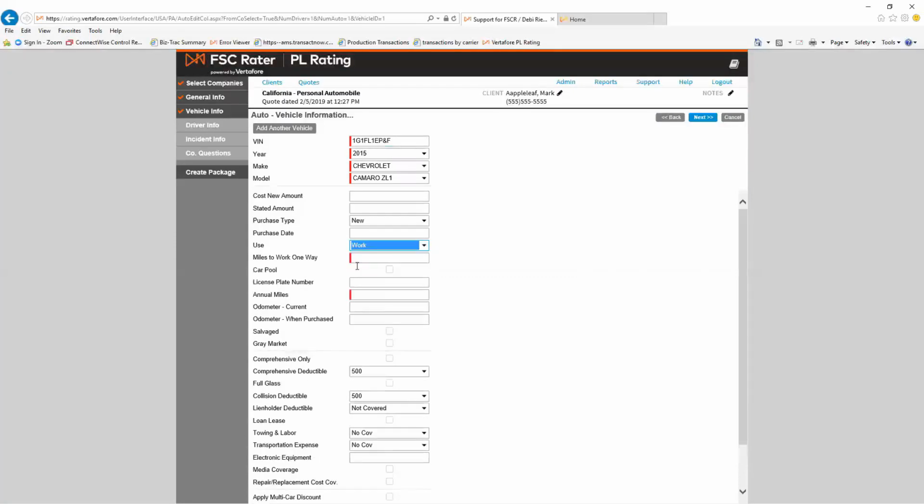But we're going to say that Mark uses this vehicle for work. That opened up a field for miles to work. When I populate that, it will calculate the annual miles. But I'm going to increase it a little bit because Mark drives the vehicle more than just back and forth to work. Here I can add additional coverages that weren't on my template, or I could change the coverages that I would like to have.